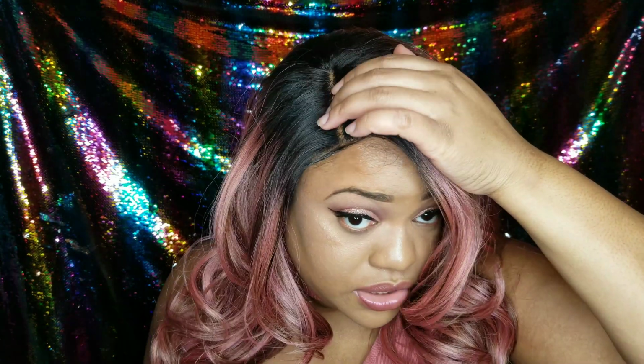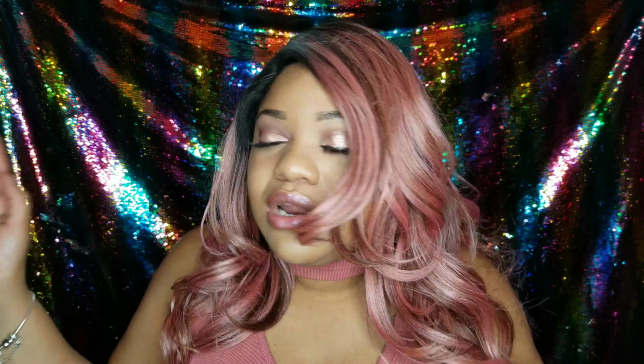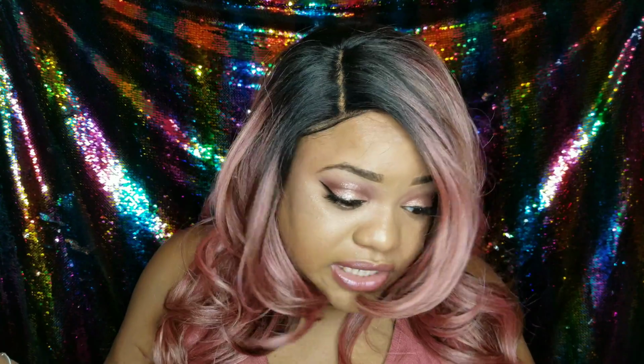But like I said, I really do like this wig. The color is very, very pretty. It has a dark root. Like I said, it doesn't come with baby hair, so I took some little extra hair, swooped it over there and just gelled it. I didn't put any glue or anything on it, because if this wig comes off after I do this video, I guess that's the best way to put it. I don't wear my wig for days at a time. I just can't, honey. My head be hot, stinking, and itching, so I can't do all that.